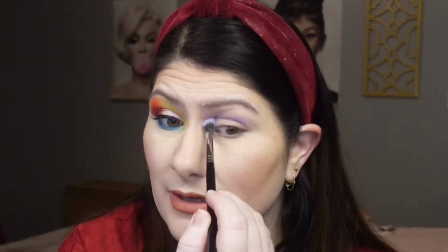So with a Morphe M453 brush, I went ahead and picked up the shade Illusion, and I'm going to pop this into my crease. I'm going to bring this all the way over into that inner corner and just use this as my first transition shade. Alright, so there's the shade Illusion. I love it. It's gorgeous. That is definitely a very pigmented pastel purple. And again, I'm loving that I'm not having to use a white eyeshadow base to get these shades to really pop.